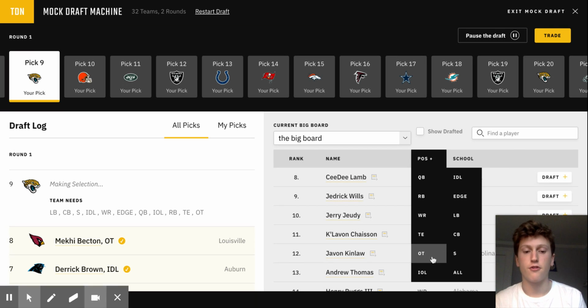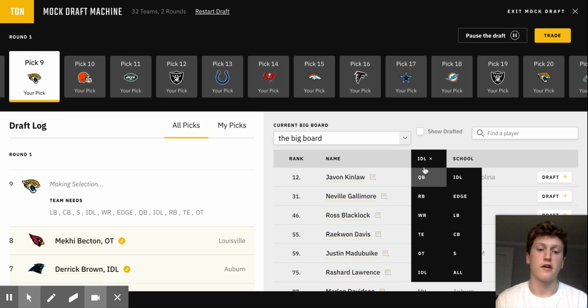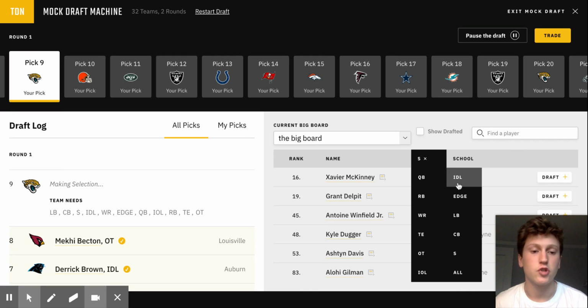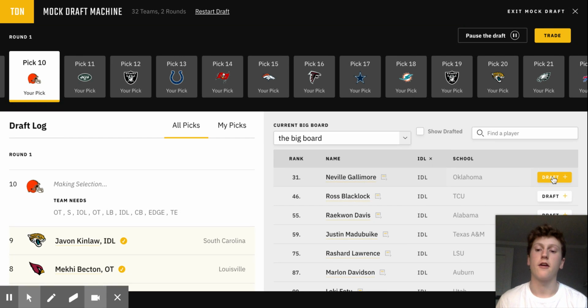You could go interior defensive lineman in Javon Kinlaw. I like him a lot. And then also you could go safety. But is it too early to pick up a guy like Xavier McKinney? To me, yes, it is. So I am going to have them go Javon Kinlaw here. It might be a little high, but it's hard to pass up on.